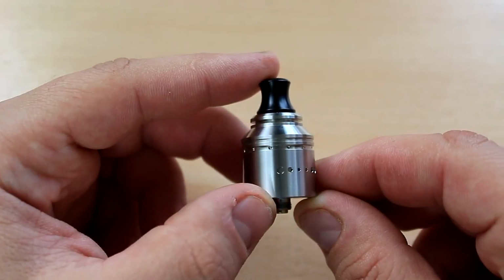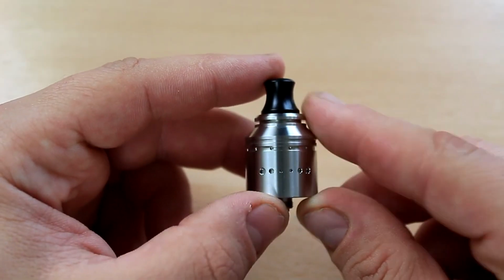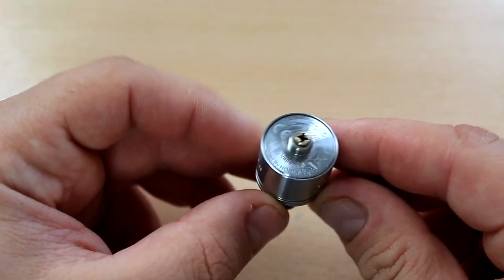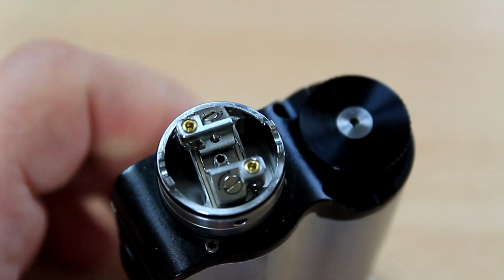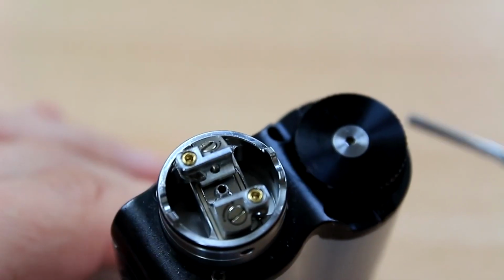Best multi-long RDA. I have my list in here, so I don't forget. Best multi-long RDA has to be the Holic. The Holic RDA. I'm gonna give it the best because it's so tunable. That thing was extremely tunable. For multi-long lovers, I think it's the best RDA that you can get.